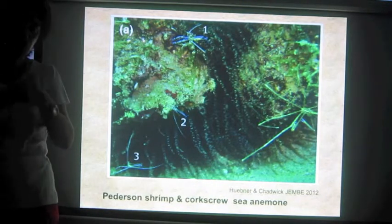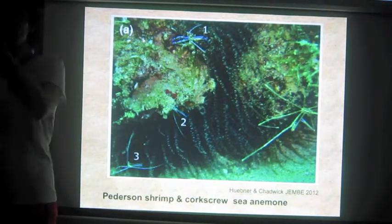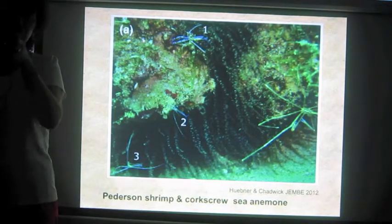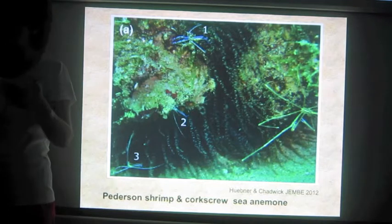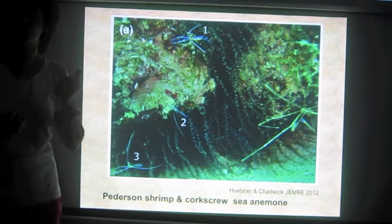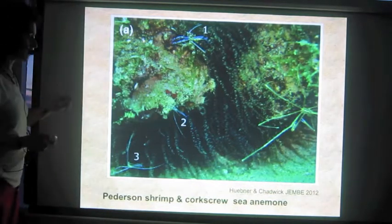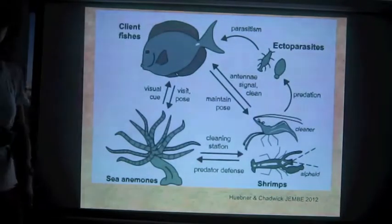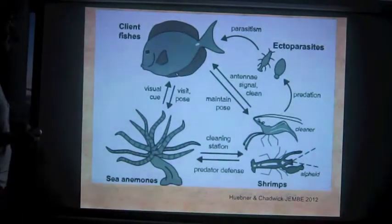And so what does the fish do to benefit the coral? It probably moves within the coral, so that stirs up the water, so there's not a place where there's basically lack of oxygen. It also fertilizes the coral, because it does its business in the coral. And in this particular case, this was a study that was published last year from the Chadwick Lab at Auburn University.